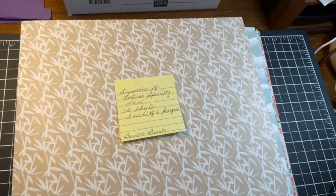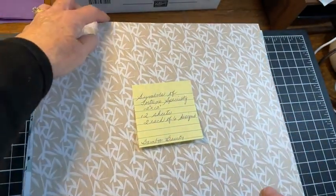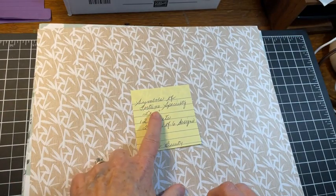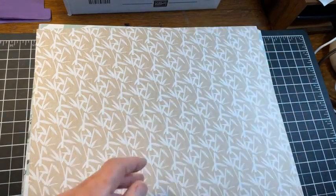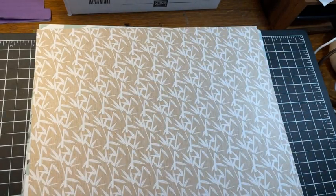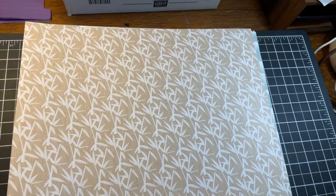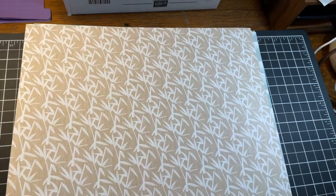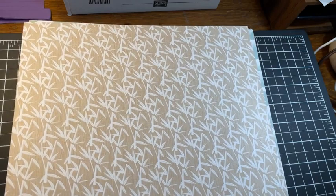All right. So the first set of papers that I'm going to show you is called Symbols of Fortune Specialty. There are 12 sheets in this package, 2 of each of 6 double-sided designs, because that is the joy of the designer paper, right? And as soon as I saw this, I thought of the stamp set in the annual catalog called Bamboo Beauty, which I've shown you before.